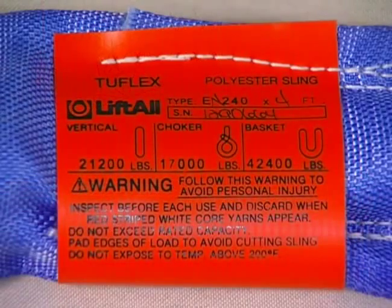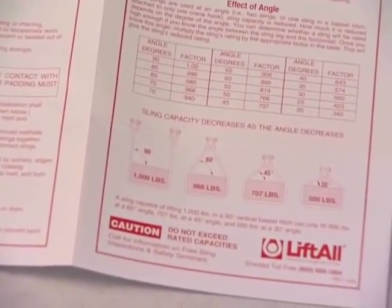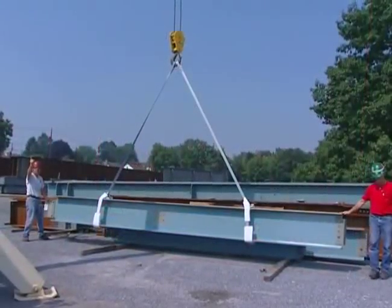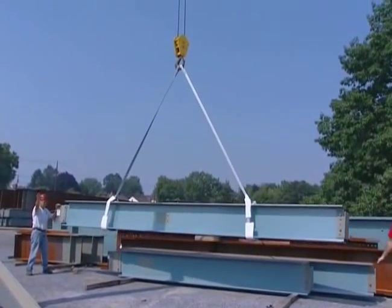Check the sling tag for important information such as rated capacities, length, material, and manufacturer. Read the warnings on the sling tag and review the instruction sheet that accompanies a new sling for specific inspection and operating practices information. An essential step prior to selecting a sling is determining how the load will be rigged.